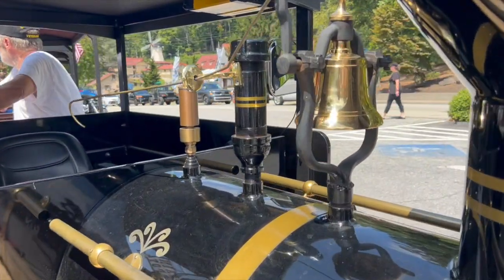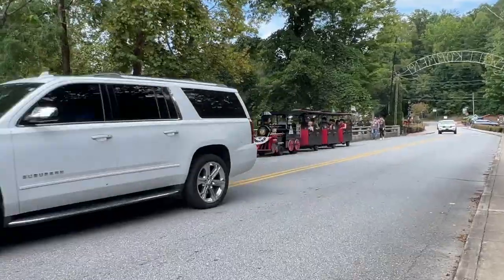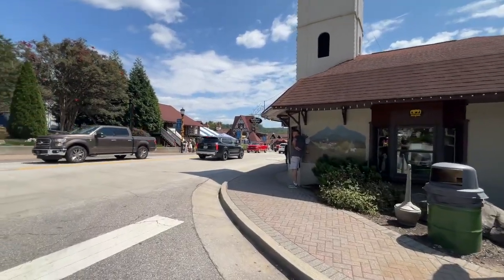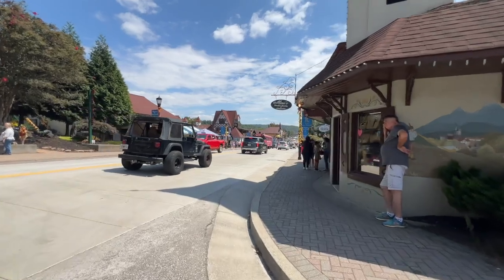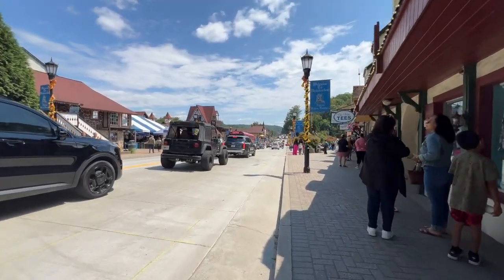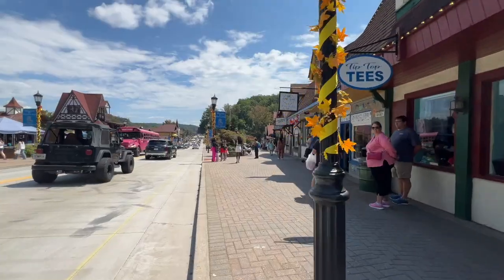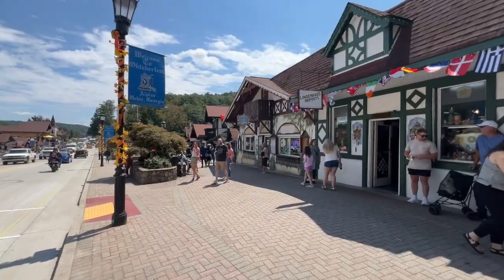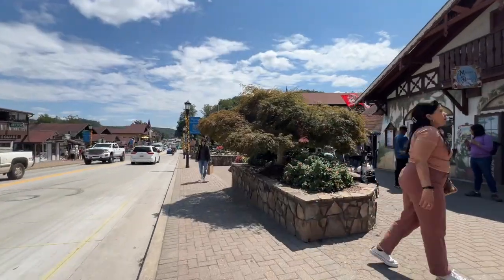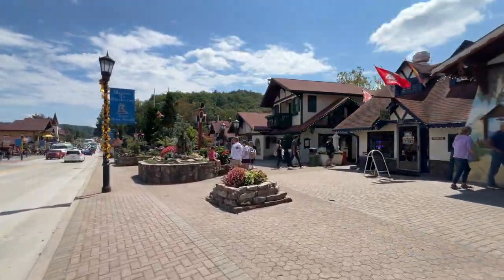A little train winds its way through town, carrying children and adults on a delightful ride, perfect for families to see the village slowly and from new perspectives. Many Japanese maple trees line Main Street. Their leaves turn brilliant colors in the fall, adding beauty and contrast throughout the year.